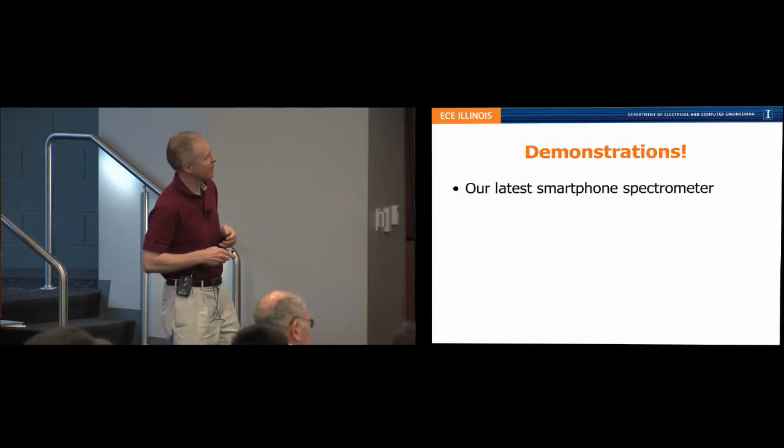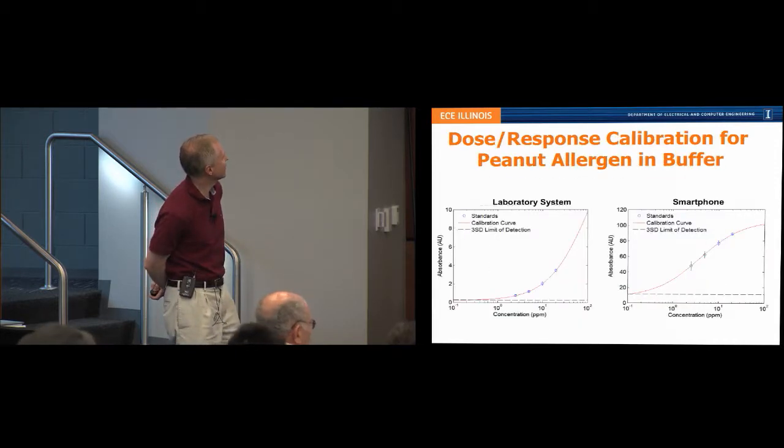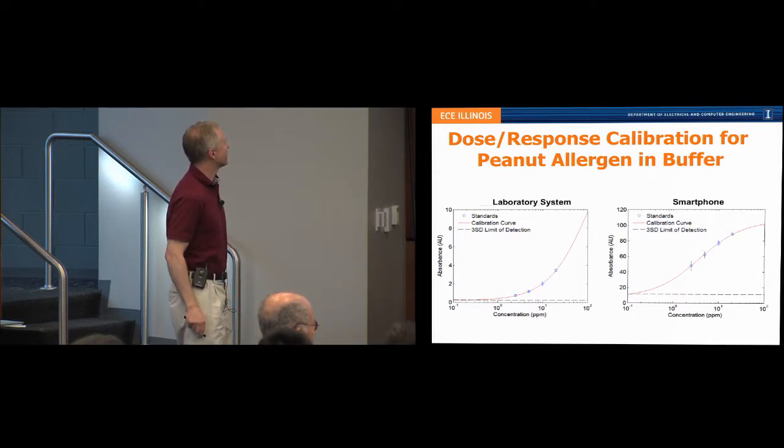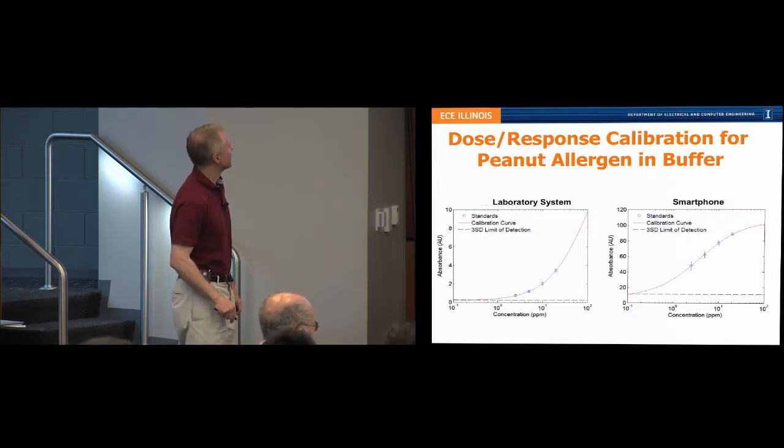Can you go back to your previous chart? This one here. They don't look the same. You're trying to show that the laboratory and the smartphone are giving you the same answers, but it doesn't seem obvious on those graphs. Yeah, I apologize for that. It just has to do with the red line being the curve fitting.